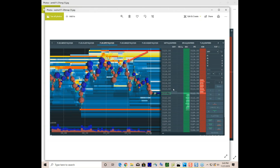You got to have your risk in place. You got to know where you're getting out if you're wrong. This shows you, and you got to know that you're just not blindly throwing it. Like right here, this thing started falling off. You don't want to just sell right here. Why would you sell right here? If you miss it, you miss it, but you're selling here.